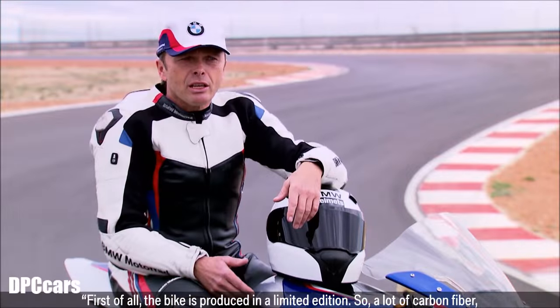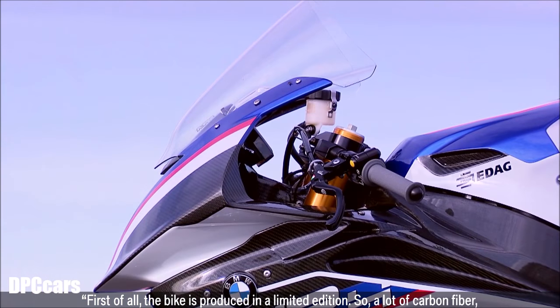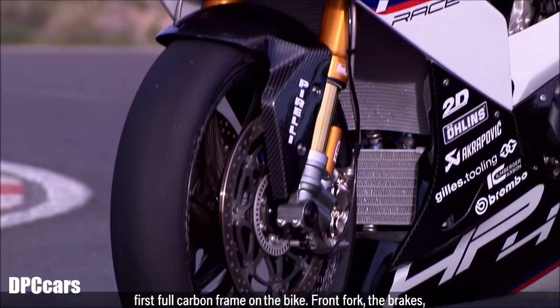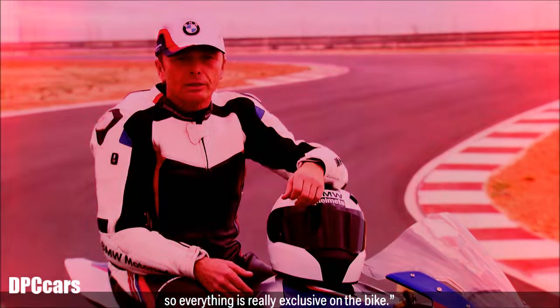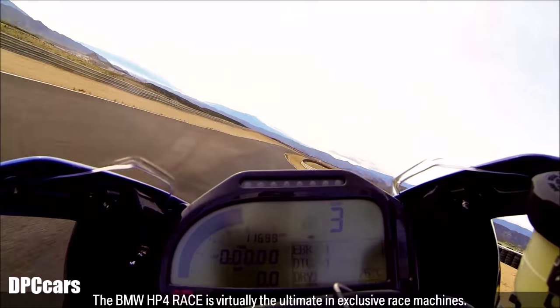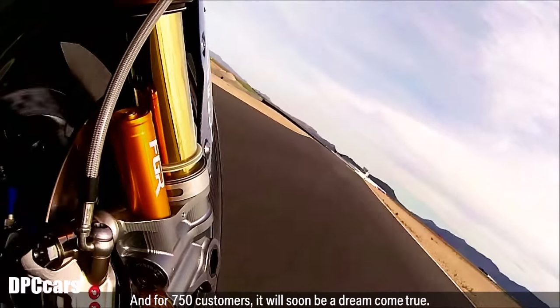First of all, the bike is produced in a limited edition, so a lot of carbon fiber. First full carbon frame on the bike, front fork, the brakes, so everything is really exclusive on the bike. The BMW HP4 Race is virtually the ultimate in exclusive race machines, and for 750 customers, it will soon be a dream come true.